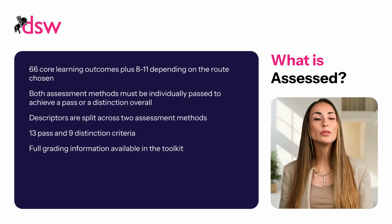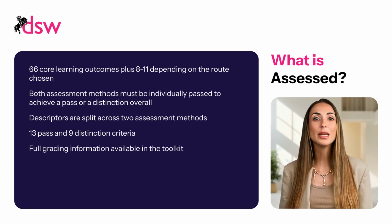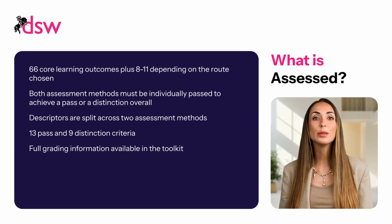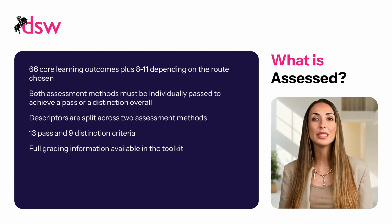You must pass both assessment methods to achieve a pass or a distinction overall. To pass the work-based project, you must demonstrate the following at pass level: all 17 core learning outcomes, all 3 learning outcomes within the chosen specialist option, and all 9 pass learning outcomes specified for the work-based project. For a distinction in the work-based project, in addition to meeting the pass learning outcomes, you must meet at least 3 of the 5 distinction learning outcomes specified for the work-based project.